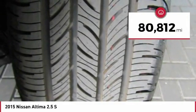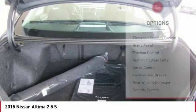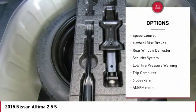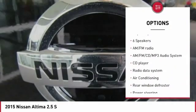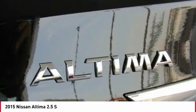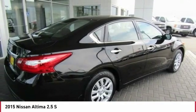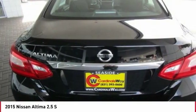This vehicle has less than 85,000 miles. Here are some of this vehicle's great options: electronic stability control, brake assist, traction control, remote keyless entry, speed control, 4-wheel disc brakes, rear window defroster, security system, low tire pressure warning, trip computer. If affordable style and reliability are what you're looking for, this vehicle couldn't be more perfect. Drive it today.